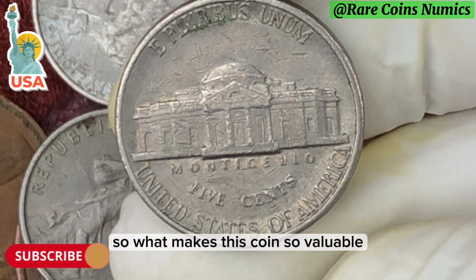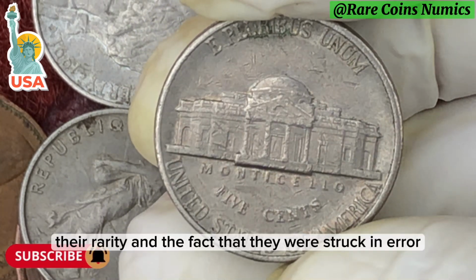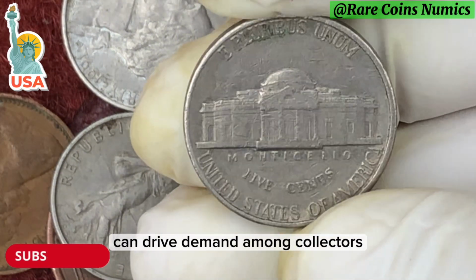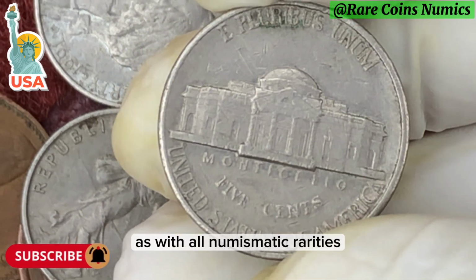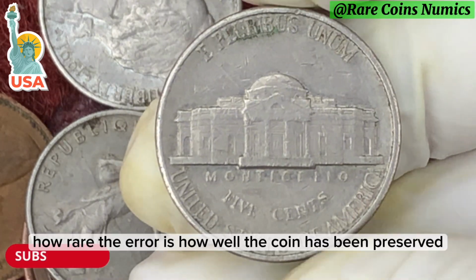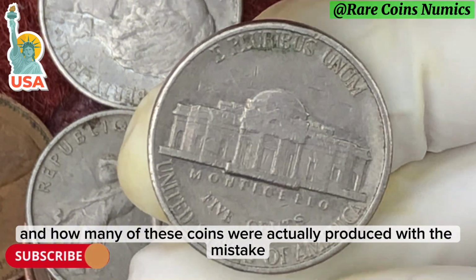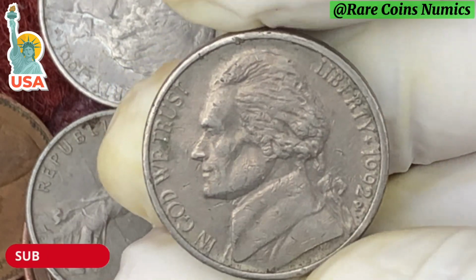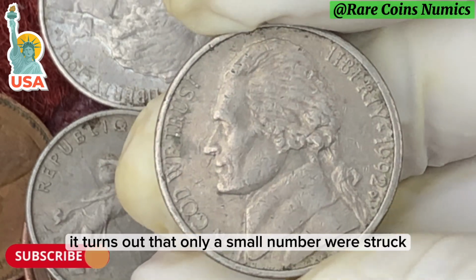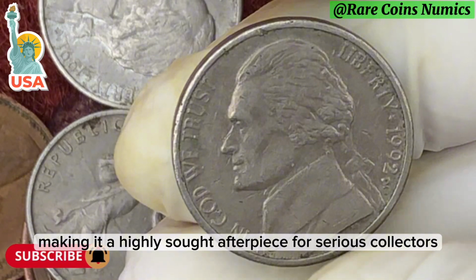So what makes this coin so valuable? When coins like this are discovered, their rarity and the fact that they were struck in error can drive demand among collectors. As with all numismatic rarities, the value of the coin can depend on several factors: how rare the error is, how well the coin has been preserved, and how many of these coins were actually produced with the mistake. In the case of the 1992 close AM nickel, it turns out that only a small number were struck, making it a highly sought-after piece for serious collectors.